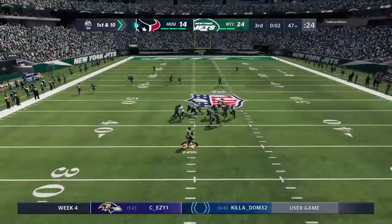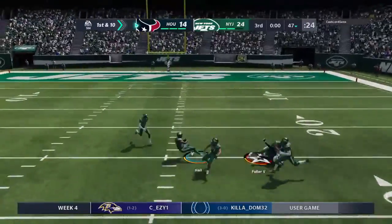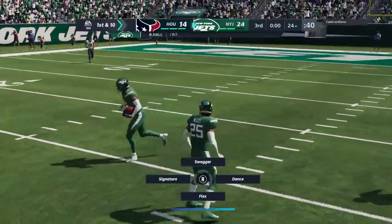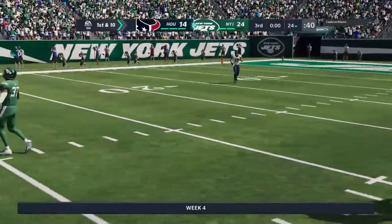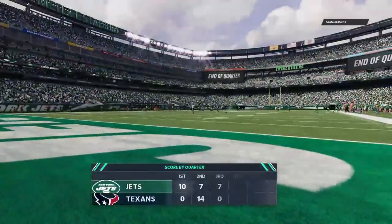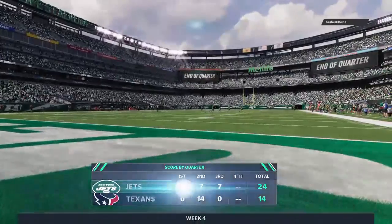Watson. Into double coverage, and it's intercepted. Picked off by Bryce Hall. And that is going to do it for this third quarter of action. We'll return with more after this break.